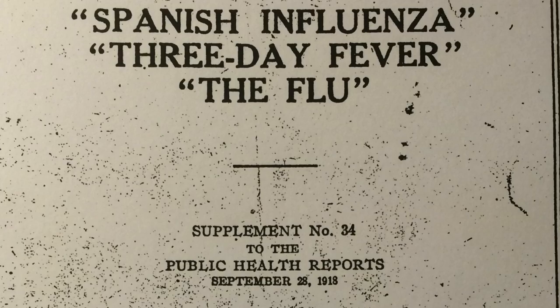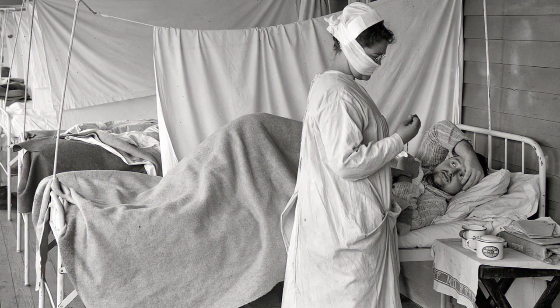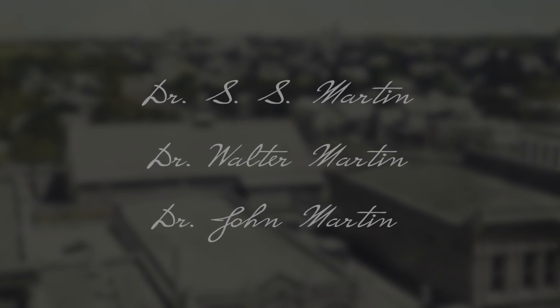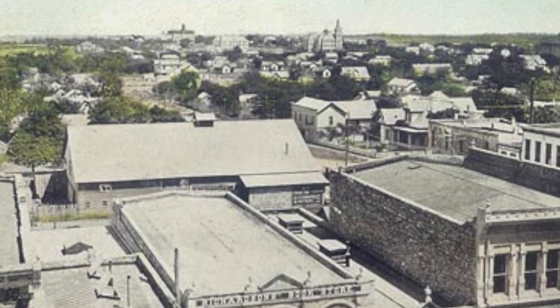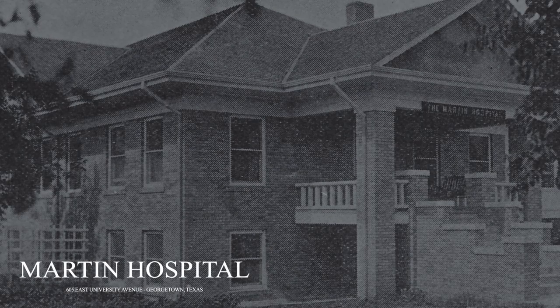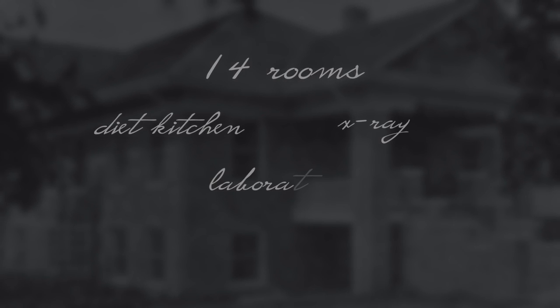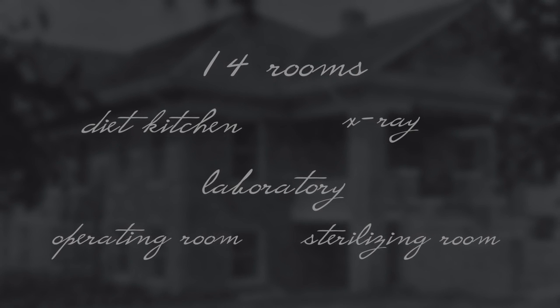The hospital was quickly used for Southwestern students who caught the Spanish flu in 1918 and served the community for more than 5 years. With Georgetown's population at 3,000 by 1923, Dr. S.S. Martin and Sons, Walter and John, also doctors, felt it was time for Georgetown to have a larger and more complete facility. The Martin Hospital, erected at 605 East University, boasted 14 rooms, diet kitchen, x-ray, laboratory, operating and sterilizing room, and the most modern equipment known to science.